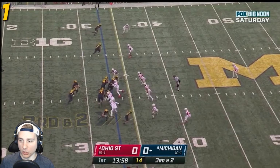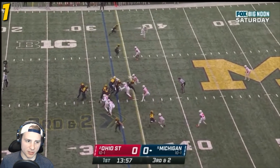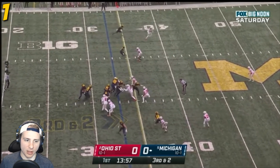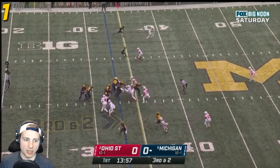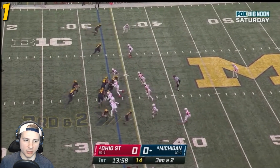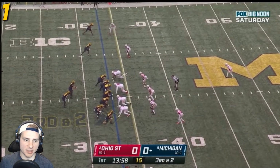So this is what you call winning numbers, and you do that by this RPO action, combining that with this run action to Haskins and leaving that defensive end number 11 on the right side of the offensive line for Michigan. You leave that open and you let that guy free release into the backfield, and that's how you win numbers here. So let's look at the play side blocks here.